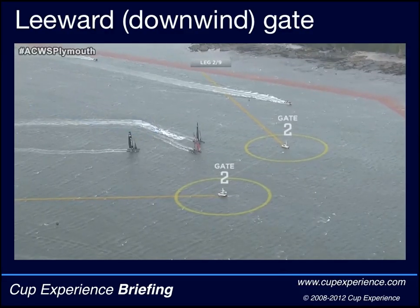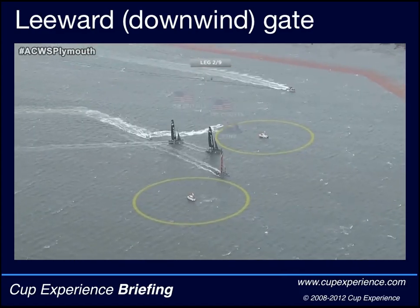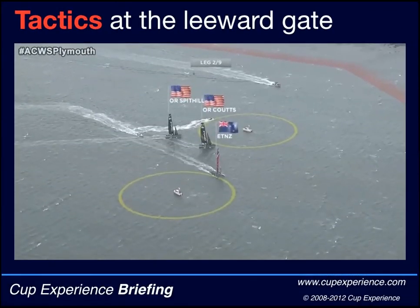Let's watch the action. All the race boats are going between the two mark boats, and now we'll see their tactics. Here we can see that Team New Zealand is heading for the left-hand mark boat to round it. Most likely, they think they'll have better wind on the left side of the course when they head back upwind. The two Oracle racing boats are headed for the right-hand mark, probably because they expect better wind on that side.